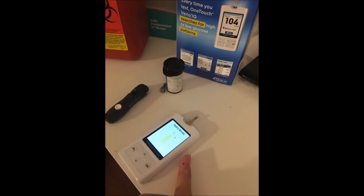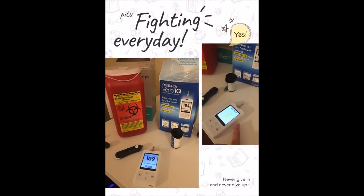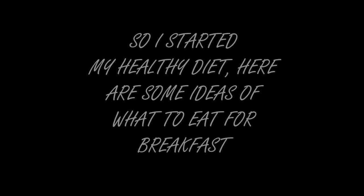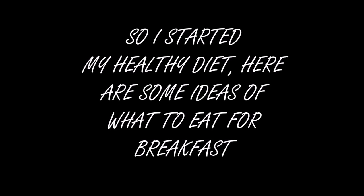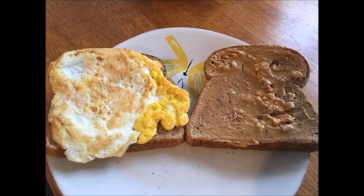And then they give you this kit. You just poke your finger and test it 4 times a day to control your blood sugar. It was actually fairly easy. It's just you have to learn how to control what you eat. So I started the healthy diet, and here are some ideas for what to eat for breakfast.